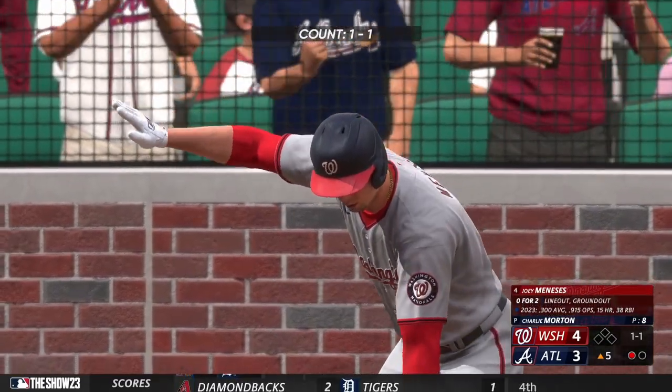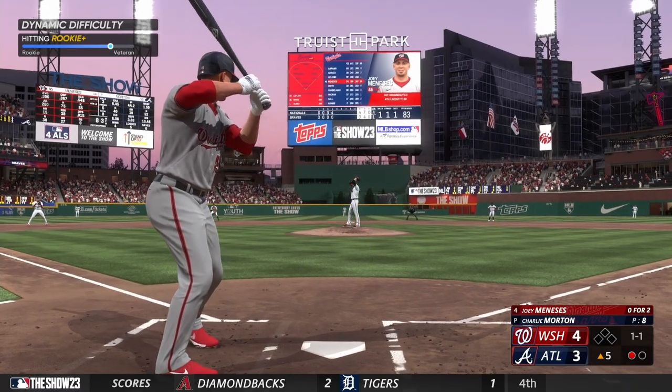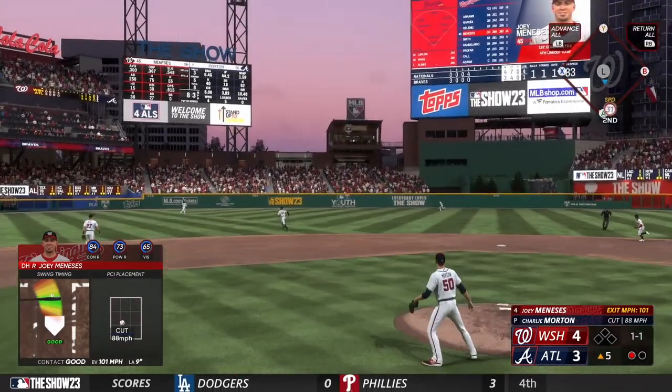Yeah, Morton originally was drafted by the Atlanta Braves in 2002. He was a 3rd-round pick. Their 1st-round pick that year was Jeff Francoeur. Their 2nd-round pick that year.